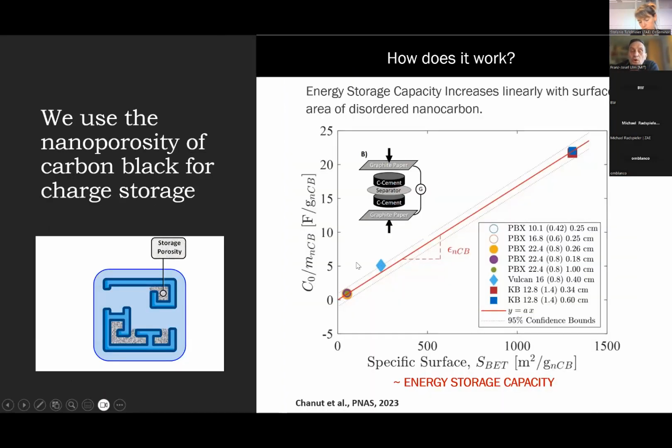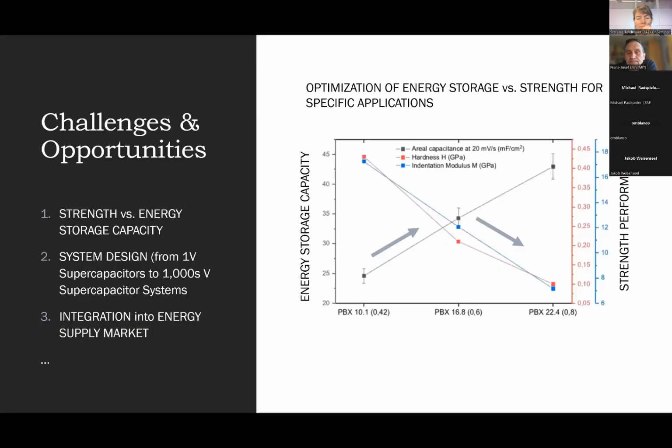And then we store the energy along this volumetric wire. And there the key quantity which is of importance is the specific surface, in square meters per gram of carbon black here. And as you see, for all these different electrodes which we produced, you see this linear scaling, which only depends on the specific surface. So the higher the specific surface of the carbon black which you employ, the more energy you can store along the volumetric wire. After we found this, it was pretty evident that this would be the case.